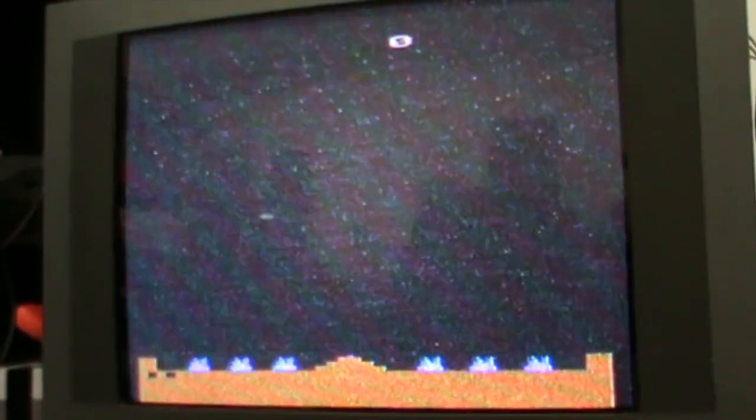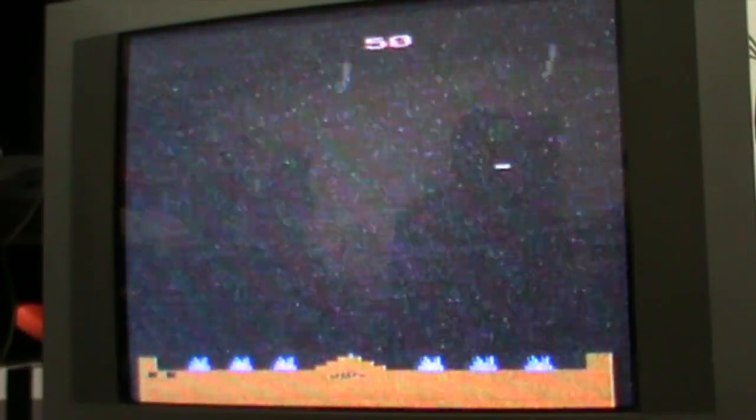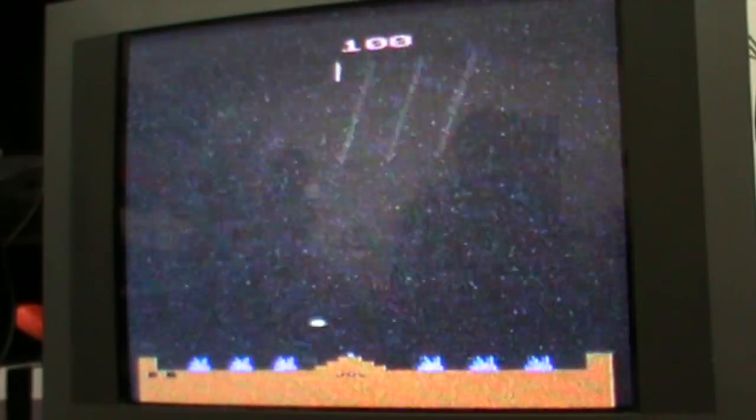Okay, next game is Missile Command. It actually does work with a trackball if you wish. Could have got my trackball controller out, I suppose. So the missile trails come down, and you've got to defend your cities down here.